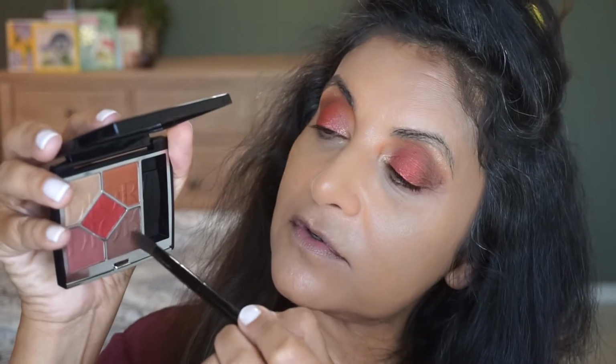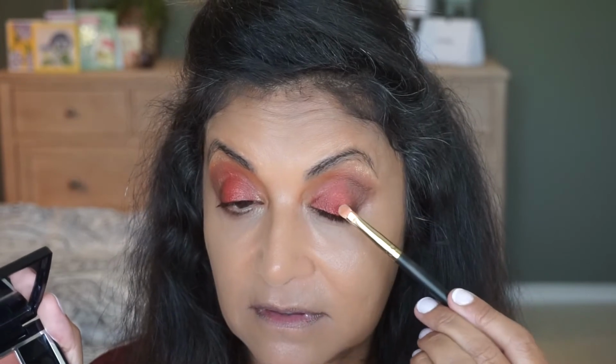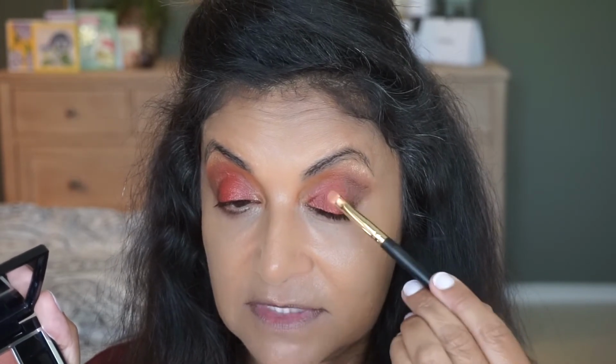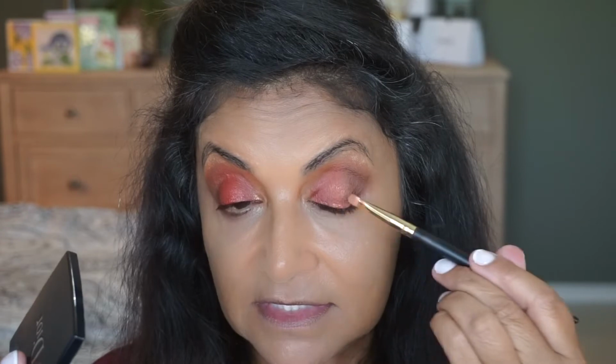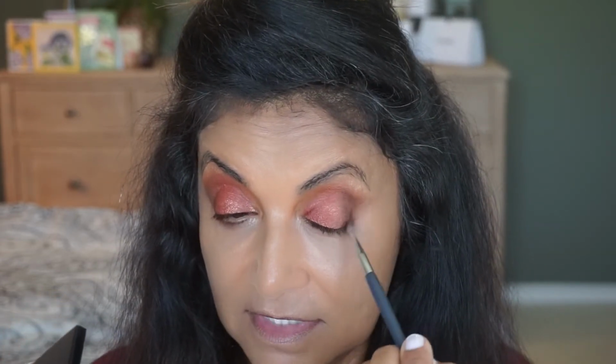And for the outer corner, let's go back into this deep shade. And I thought about it and I thought about it, and I'm going to go back into this beige, the satin beige, and let me see what happens. Probably going to mess up this look if I place it in the center. Just to give it some pop. It did soften that red look up a little bit. It's not bad. Let me go ahead and deepen up the outer corner some more. I want this to be kind of dramatic.